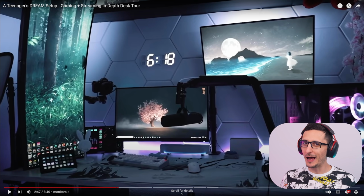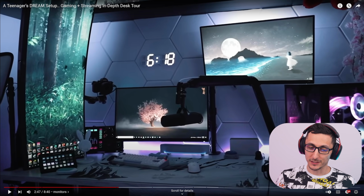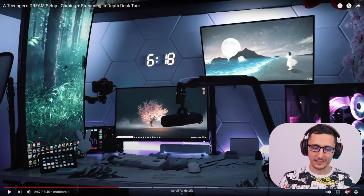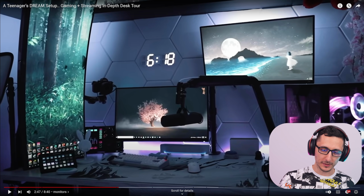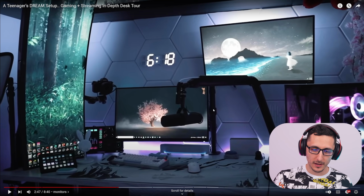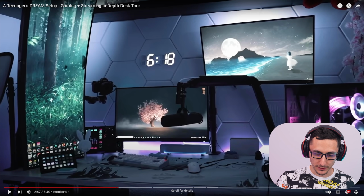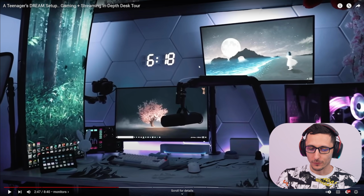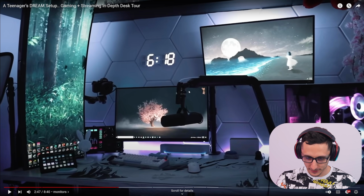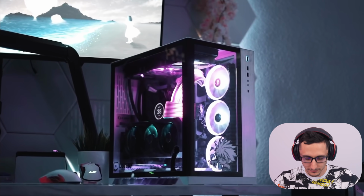And that's not to say it's a bad thing. Everyone's different, obviously. This is what he prefers, and if it's functional for him, then that's his choice. It might not be the cleanest and coolest looking, in my opinion, because it's not symmetrical. But I want to talk more about the 49-inch ultra-wide at the end when I'm reviewing the setup. But let's just continue. For my case, I use the ever so famous TikTok case, the Lian Li 011 Dynamic.